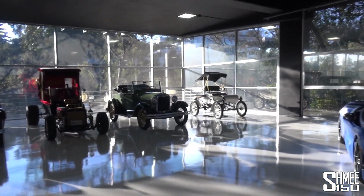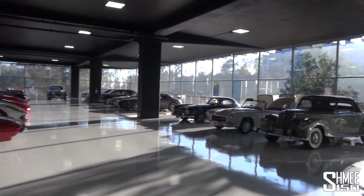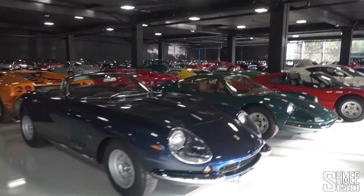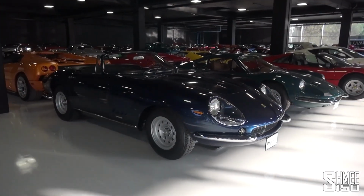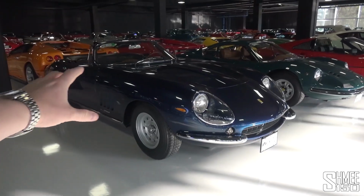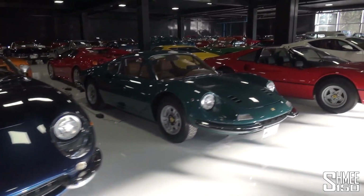But then you've got the likes of an Oldsmobile. You've got a 70s car that was built for a film. You've got those restored 300 SL Roadsters. You've got a Dino just here. This collection is so varied in the types of cars that you can see. It's unbelievable. To walk down the line of some of the Ferraris here, this is a 275 GTB that's been converted into a NART Spider, dark blue, stunning. Next to that, there is a Dino.